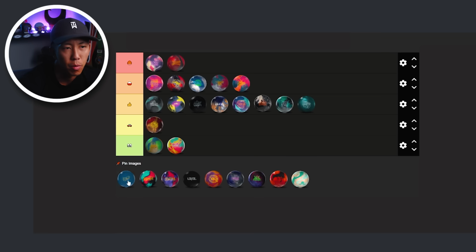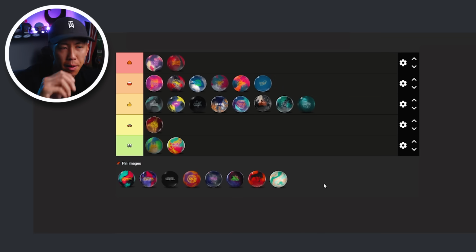It's the only low RG, low diff ball we have here. And I always say you're going to have a low RG, low diff ball in the Rice Bowl category, so I'll put it there. It's a little more biased from the Chris Vi camp than mine, but yeah, it's all good. Ion Pro Solid, pretty good ball.